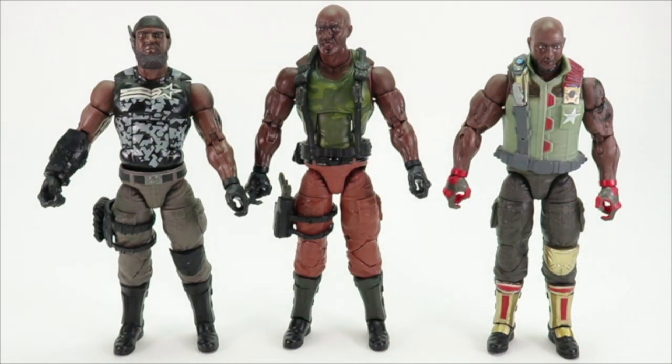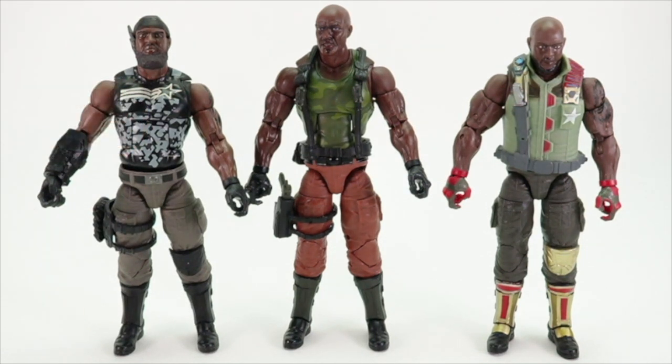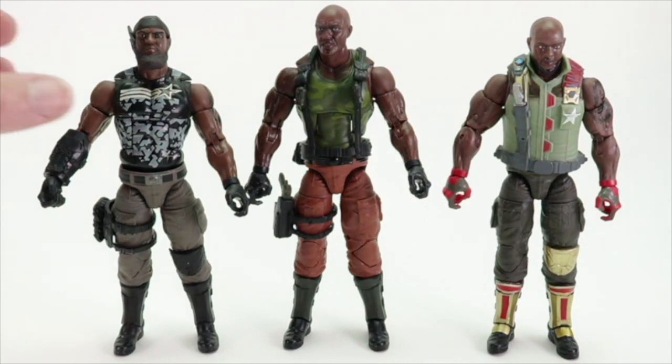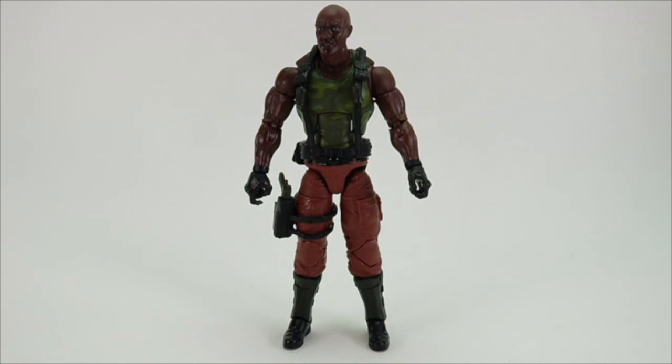So this is the original one in Wave 1. This is the Target store exclusive, and then this is the newest one, which is honestly the best of the 3, especially if you're a fan of the original Roadblock, which was my favorite look for the character. He's had multiple looks over the years, including even in the original line, but this original look is really the one that I personally prefer.